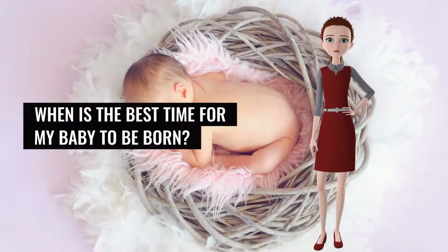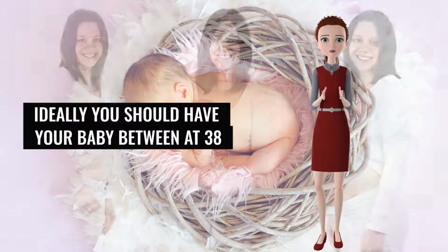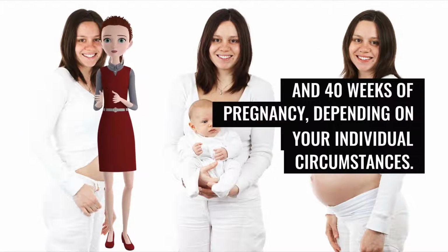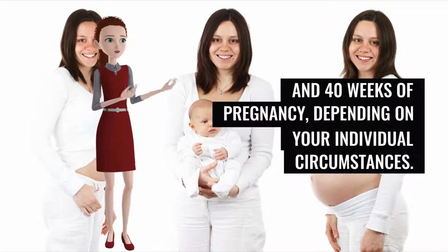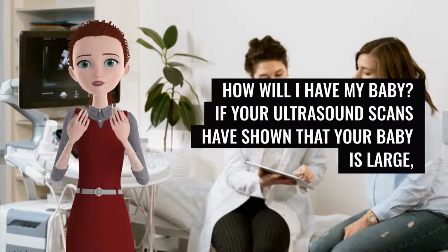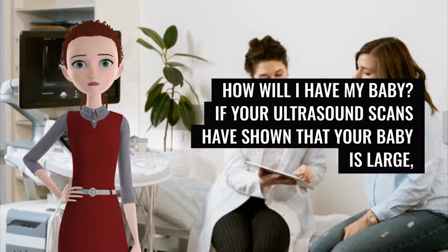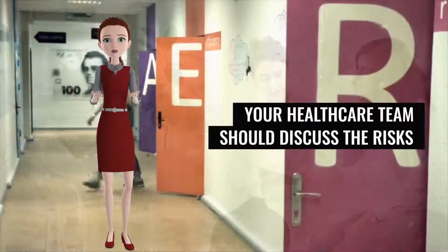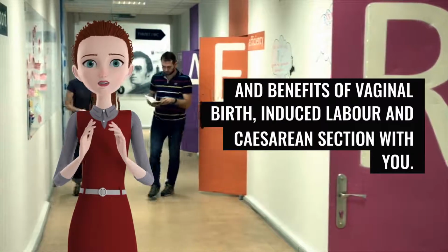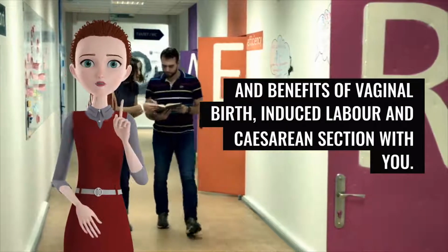When is the best time for my baby to be born? Ideally, you should have your baby between 38 and 40 weeks of pregnancy, depending on your individual circumstances. How will I have my baby? If your ultrasound scans have shown that your baby is large, your healthcare team should discuss the risks and benefits of vaginal birth, induced labor and cesarean section with you.